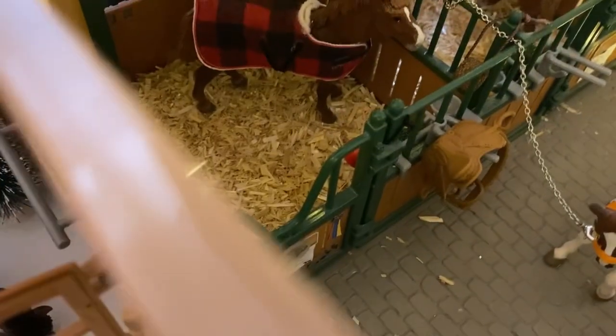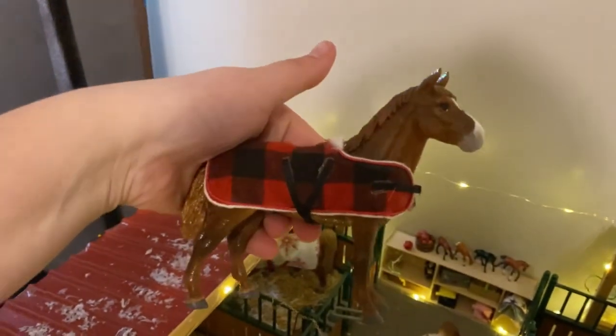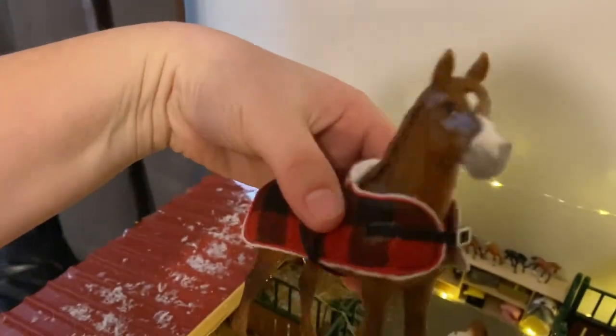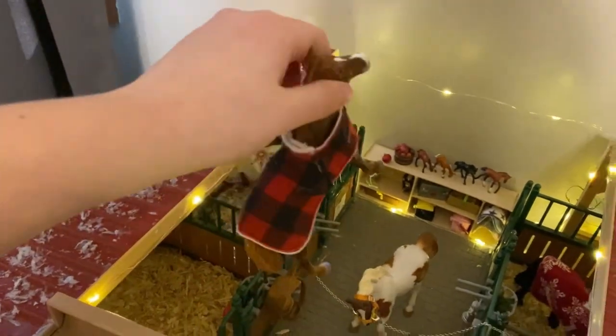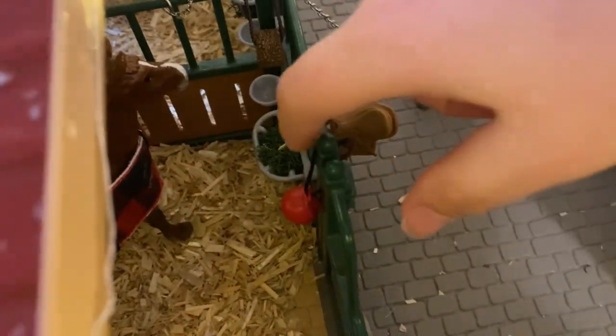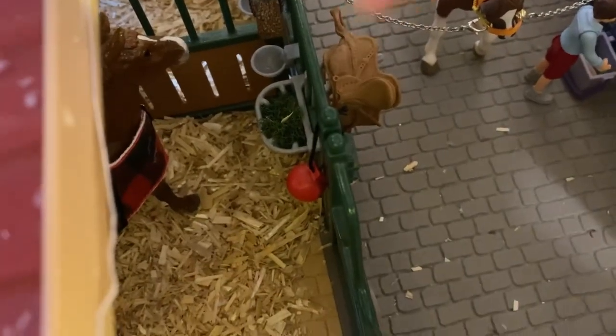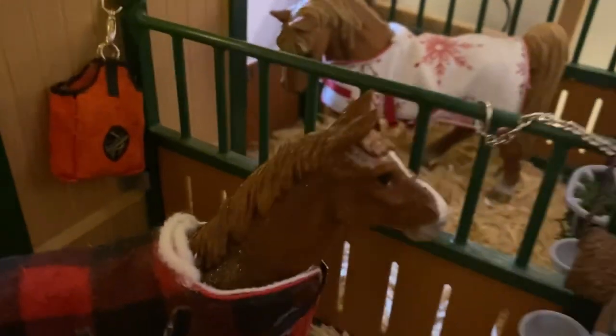This has Johnny, and he is a repaint of the real horse Johnny. So if you guys have followed me for a while, you'll know Johnny. He is the beloved horsey I ride. I have some videos about him, but he's more featured on my Instagram, so check him out on there. And yeah, he has a red Jolly Ball, his food, water, he has a little treat lick, and he has an orange hay bag back there.